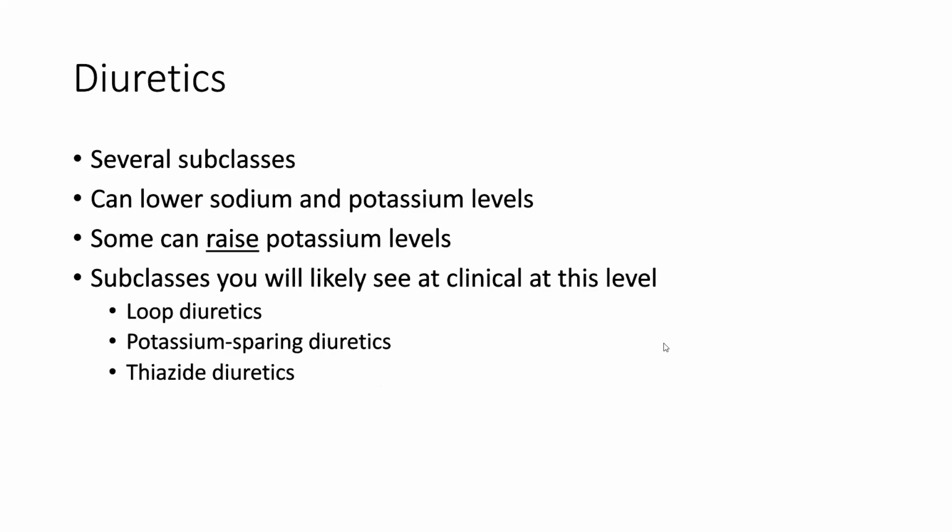All right. Many of our hypertensive patients will be prescribed a diuretic because in our minds, we think that maybe part of the reason why they have extra high blood pressure is because they have a little bit too much fluid volume. And so a diuretic can help remove some of that extra fluid volume that is circulating in the patient's blood vessels. There are several subclasses.